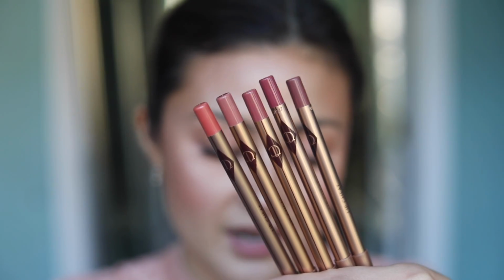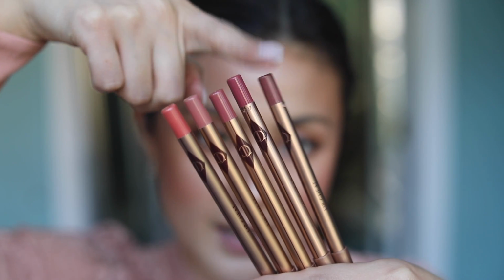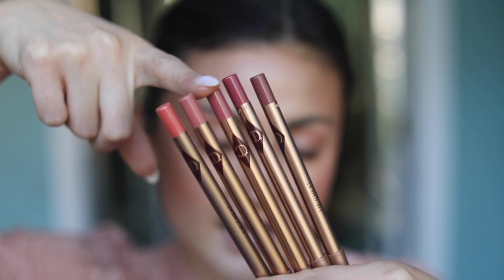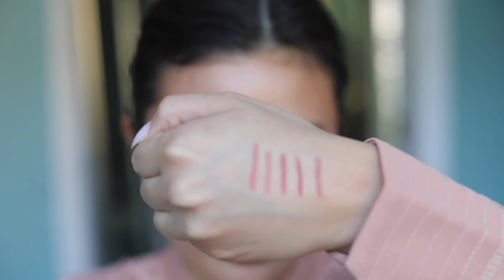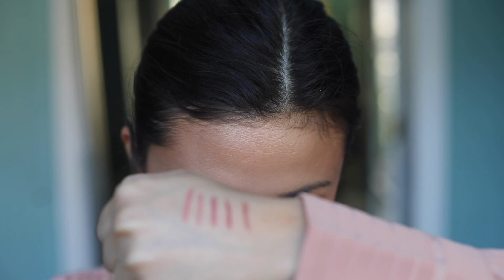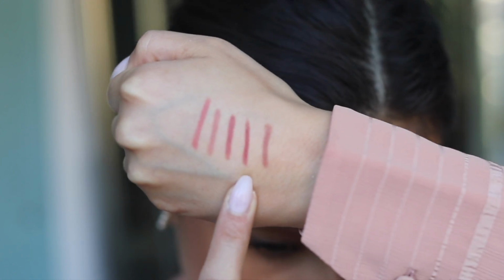So I've narrowed it down to 5 lip pencils I love. They're Love Trap, this one's Love Trap, Bond Girl, Super Size Me, Pillow Talk, and then Venus on the end. I'm going to swatch them so that you can see what they look like across the back of my hand. So there's the 5 colours. So we're starting with Love Trap, then Bond Girl. That one there is Bond Girl.